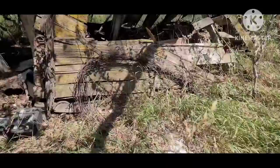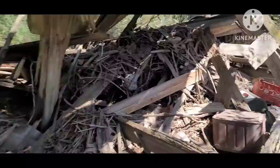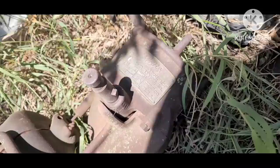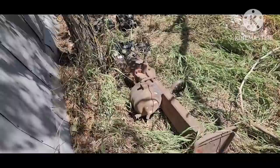Old sheds totally falling in. A few fencers, plastic coke crate, antique batteries. Some of these are kind of cool because they got old advertising on the sides. There's, I'm sure the pronunciation, Malote. Cream separator. Old relic. Centrifugal spin and get milk and cream.